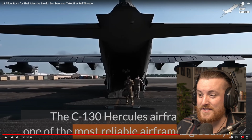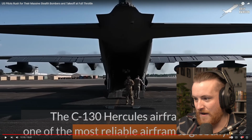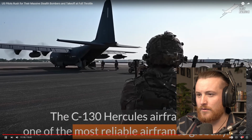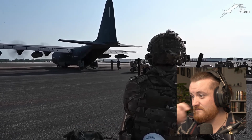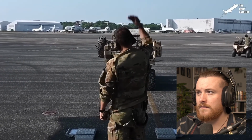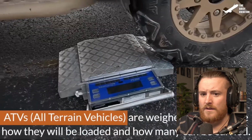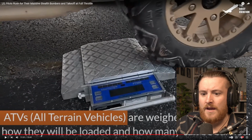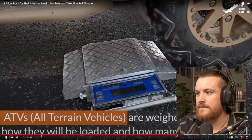The C-130 Hercules airframe is one of the most reliable airframes globally. That's pretty cool. Not as big as the other one, though, is it? Where are they? I wonder where they are here. The ATVs, all-terrain vehicles, are weighed to determine how they will be loaded and how many can be carried.